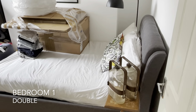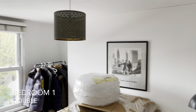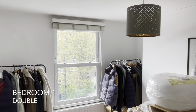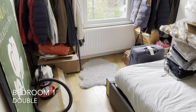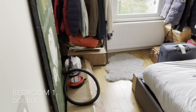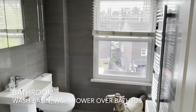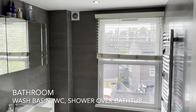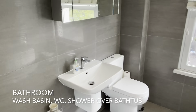The first bedroom is a front-facing double. Adjacent is the bathroom, comprising wash basin, WC, and a shower over the bathtub.